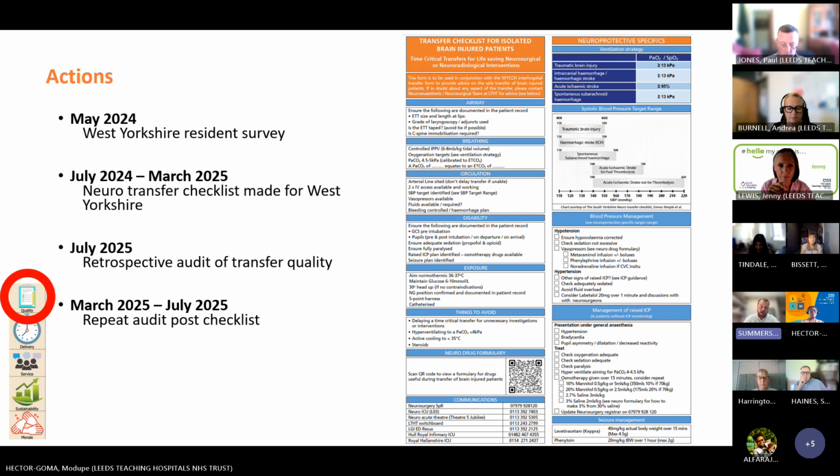From March until July, I gathered data on transfers coming in after checklist implementation, and then compared that to a retrospective audit of transfer quality. These are transfers that were done in the year before the checklist went live, focusing on the quality metric, the quality of the transfers. Next slide, please.